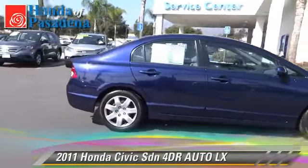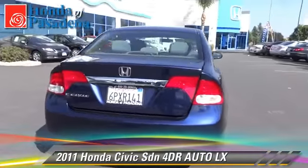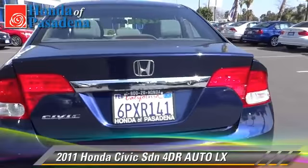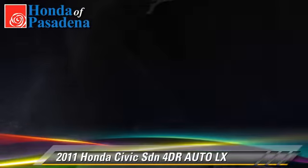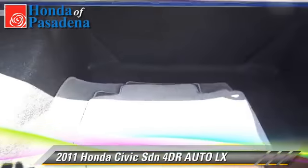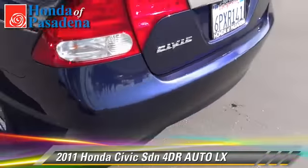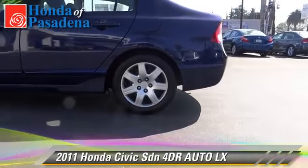The 2011 Honda Civic LX. With an automatic transmission, this front-wheel drive sedan, with fewer than 25,000 miles on the odometer, is well equipped. This Honda features front-wheel drive, a CD player, and tilt wheel. Comfort and convenience features include cruise control, power windows, and power door locks.